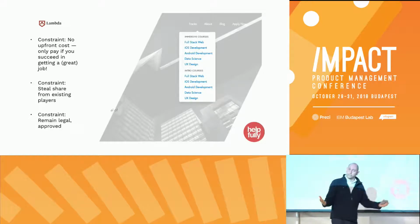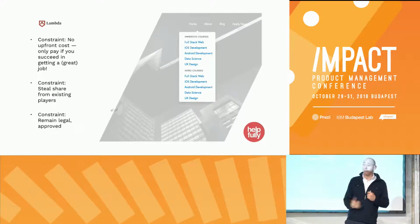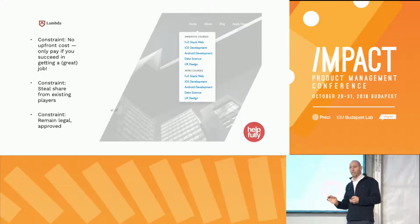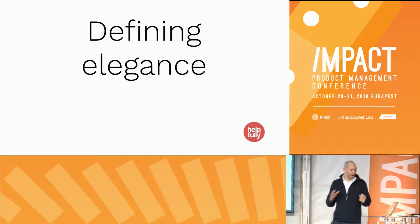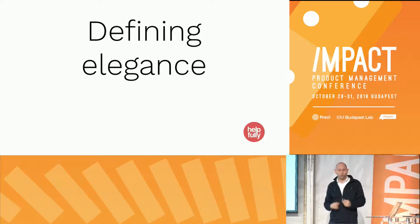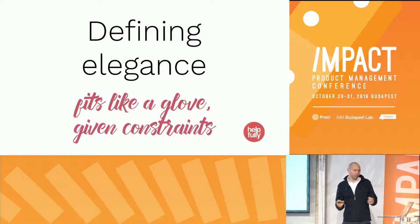So there are many rules, and oftentimes we work in these domains that are controlled, not just by the whims of the startup, but also by regulators, by administrators, by government bodies, right, who have rules about what should or shouldn't happen in a particular place. Those are specific constraints, and I want us all to be really mindful of them in the work that we do. So I think defining elegance is about creating new products or changing the products that you work on every day to fit like a glove, given the constraints in the world.